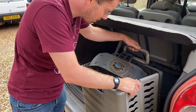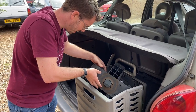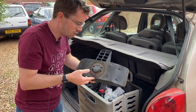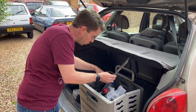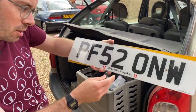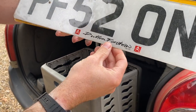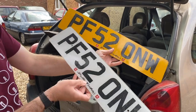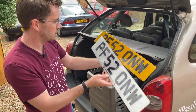Also, I think it might have a handle that goes up, so I'm super excited to actually get it out of the car. But first of all, let's have a look, see what's in it. That looks like something that used to be in an engine bay. I have no idea what it is. Ooh, these are its original number plates. Dutton Foreshore Citroen. There you go, from, PR2, so it's Preston, and it is a Preston number plate, so these would have been its original plates. Don't know why they were taken off the car, so that's fun to have.